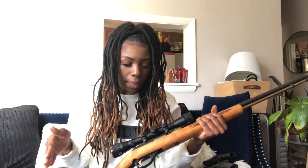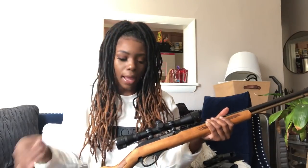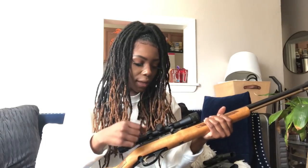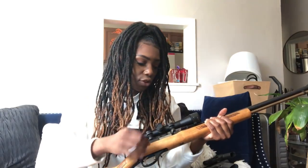Now, the reason why I probably would never take this to the range is because it kept jamming. I don't know if it's because it's old, maybe it needs some cleaning on the inside, maybe it needs some loving. I'm not sure, but it kept jamming. It was as if it wasn't a 22, as if it was taking a 360 or something like that. It wasn't feeding properly. I had to keep fixing it. Literally, there would be times I would just take the 22 and put it right in here. It was just a lot.